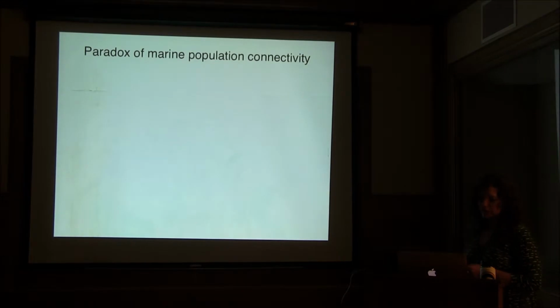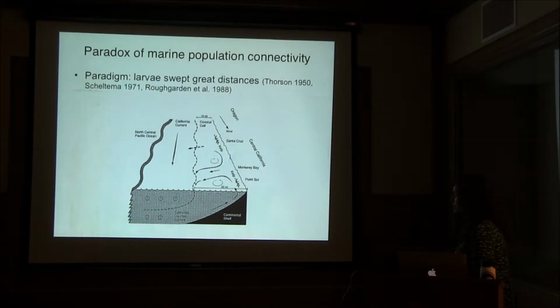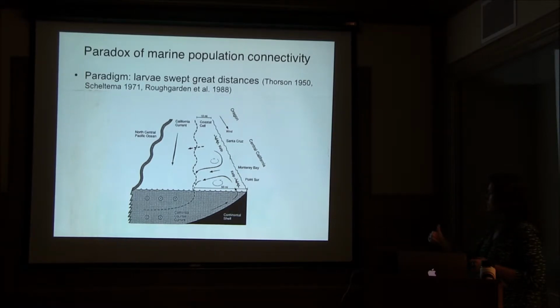And sort of the paradox of marine population connectivity has been that there's been a large body of knowledge that contributed to this paradigm that larvae are swept really great distances offshore, because they are these tiny, tiny things in this giant ocean that is very dynamic and is moving a lot. And especially in an upwelling system, there was evidence that when you have upwelling, so we have strong winds blowing parallel to the coastline, moving from north to south, and because of Coriolis that pushes water offshore, and so we have water close-ish to shore moving then to replace that water.